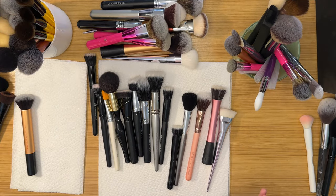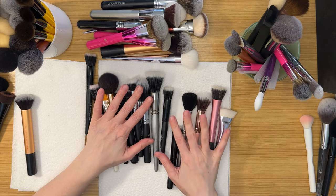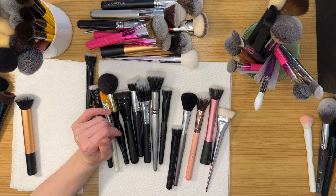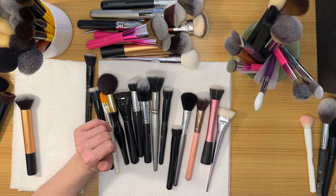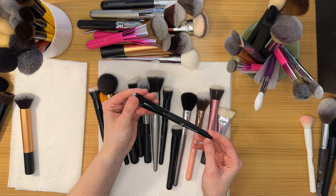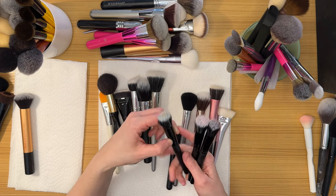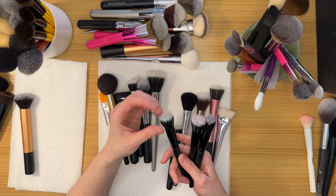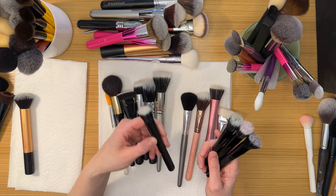There's a lot of duo fiber, which I used to use for cream blush. I am into cream blush again these past couple of years because they have been all the rage, but many years ago, I had a cream blush phase, and I used to use these guys, these e.l.f. small stipple brushes. I think it was Emily Noel who initially recommended these to everybody, and they were like, what, $1 or something like that? So I clearly had a lot of these.